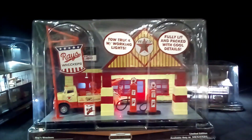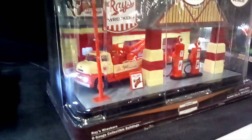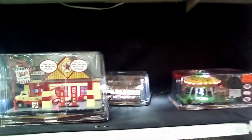Then there's this Ray's Wreckers Place in Texaco gas station, so you can pick up someone who's run out of gas with this Ford COE and bring them back to fill them up with gas. Down here, I'm going to put it up on a higher shelf just to show you.